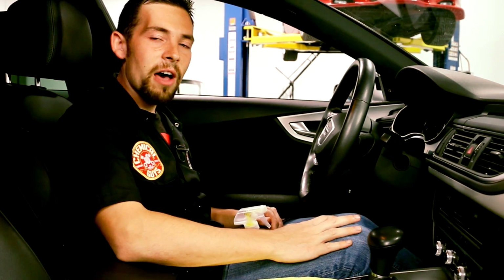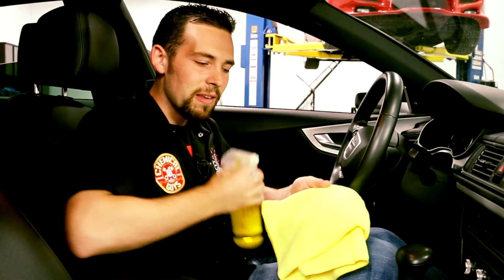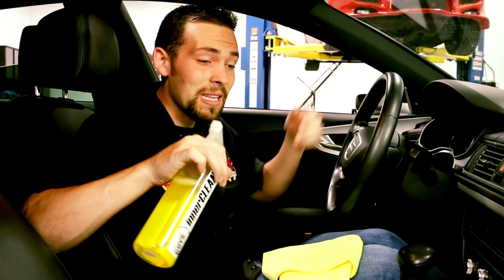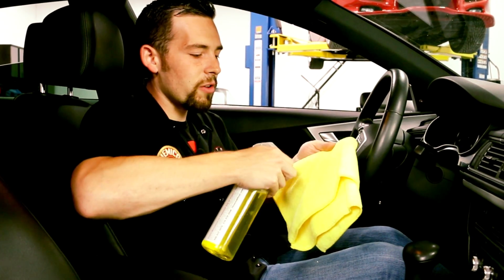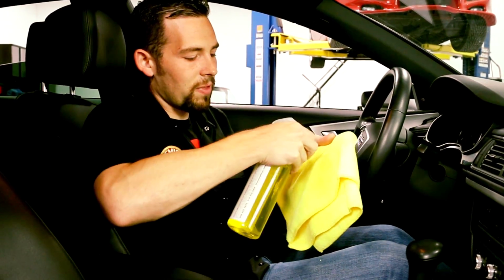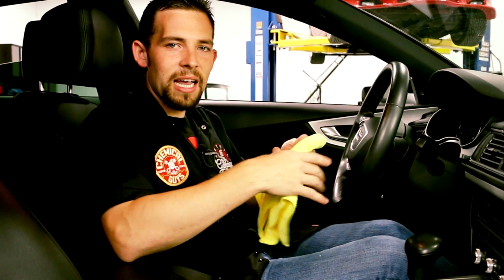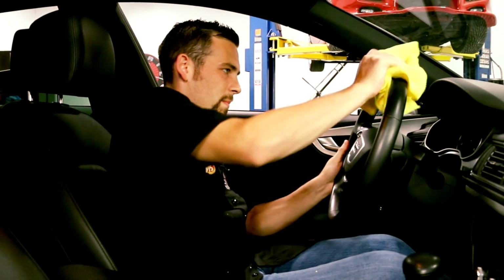Now the car has a couple thousand miles on it, so they've been touching everything. So let's go ahead and clean the steering wheel and see how dirty it really is. Now I've got a yellow microfiber towel to see how dirty it is, and we're gonna use our Chemical Guys Inner Clean. So Inner Clean is for light cleaning, but let's see if it pulls off any dirt and debris. Now this is a genuine leather steering wheel. So if the myth is true, then I should get no dirt, no black coming off. If it's bunk, we'll get a dirty towel. Let's do it.